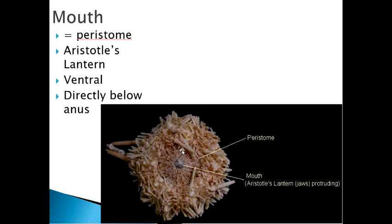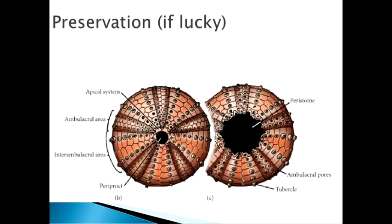But typically, all of this area is very weakly sutured together such that the preservation, if you're lucky, is the outer parts of the shell, but with all of this sort of mouth area busted up and gone. Same thing at the top area. A lot of the sort of area around the anus is also destroyed. Notice as well that all that big brush of spines are gone. Conveniently, though, we are left with a series of little nipples or bumps where the spines were attached. So we can at least imagine the density of the spines, the size, the relative array of them.